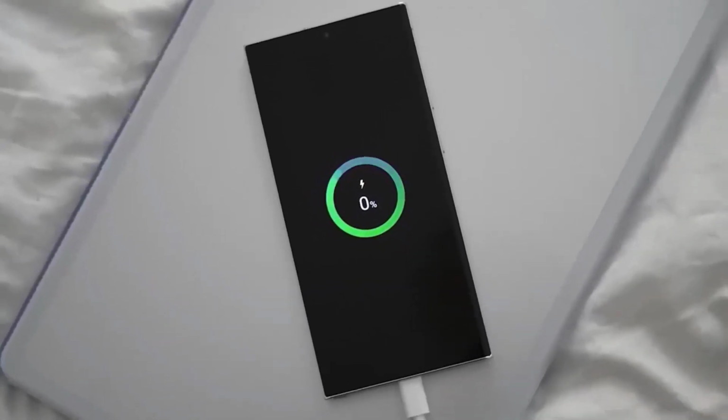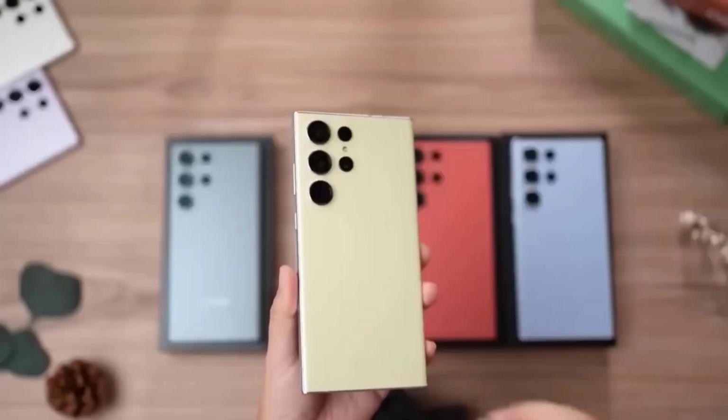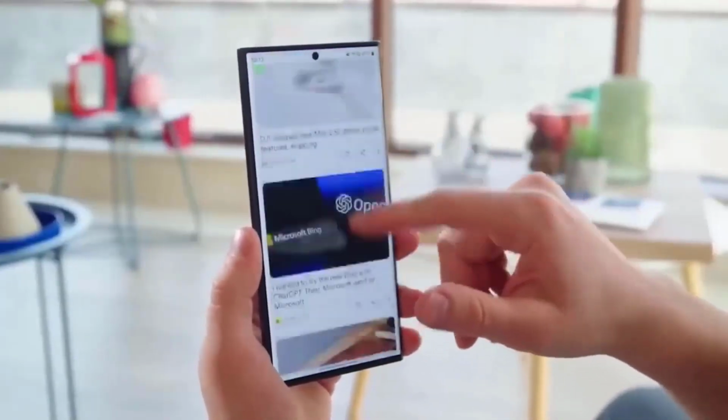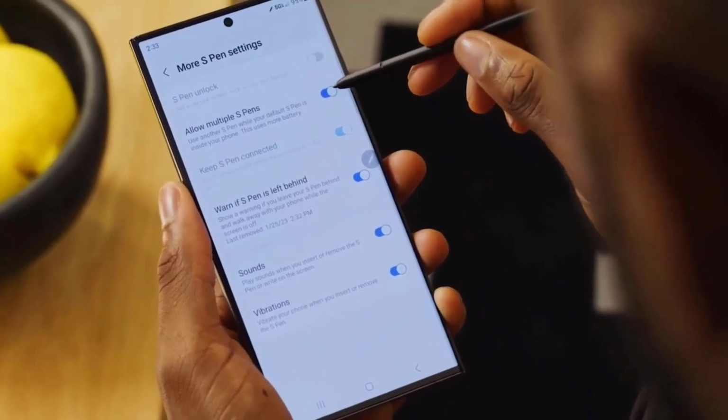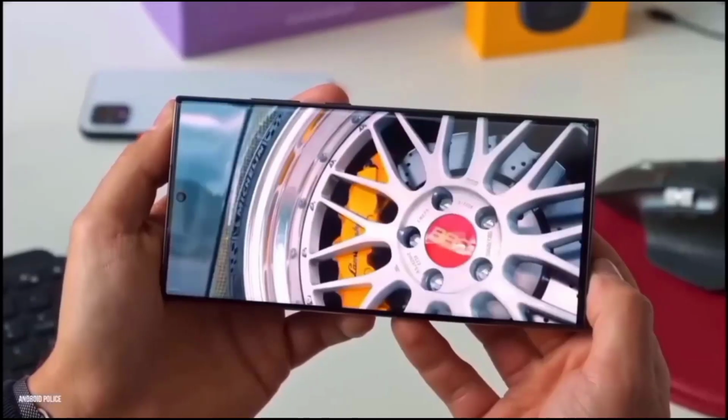The longest support window for any Android smartphone currently is 7 years, which means you can enjoy the newest feature and security updates for as long as you want to hang on to your Galaxy S24 or S24 Plus. The next one is unquestionably the 7 years of Android OS updates.